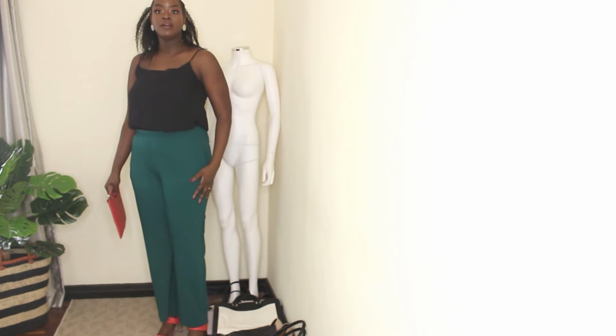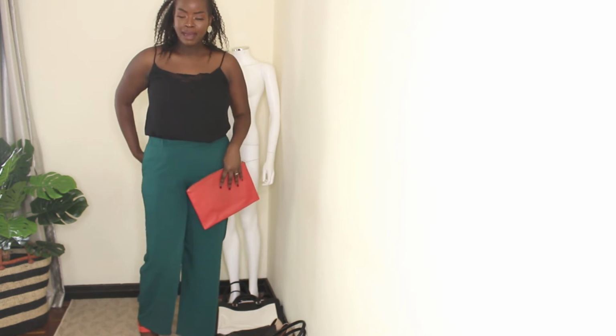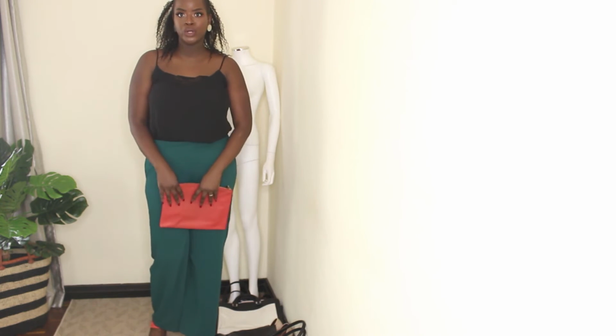The only thing I have to mention about these trousers is to check the underwear that you're wearing, because of the material it is going to show up any panty lines that you have, so just be careful that you pick your underwear out well in the morning so that that's not visible to the world.